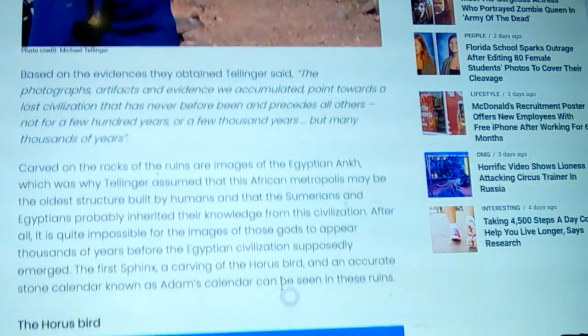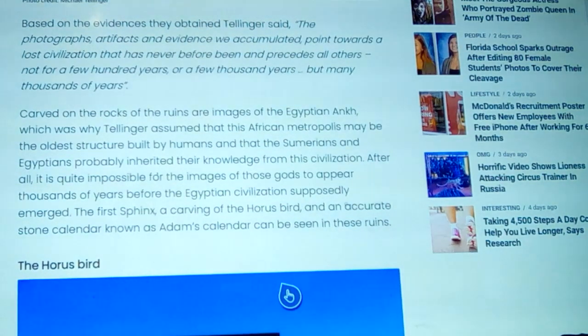Carved on the rocks in the ruins are images of an Egyptian Ankh, which was why Tellinger assumed that this African metropolis may be the oldest structure built by humans, and that the Sumerians and Egyptians probably inherited their knowledge from this civilization. Well, that'd be a strange thing if you said, well, they had an Ankh thing from way, way, way back when, if you want to say 160,000 years ago, and that got kept all the way through.